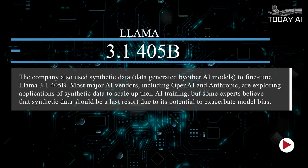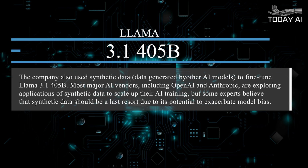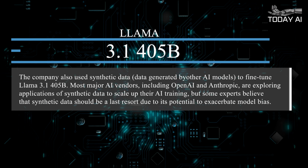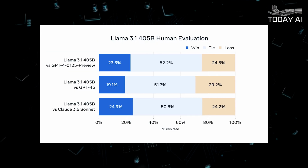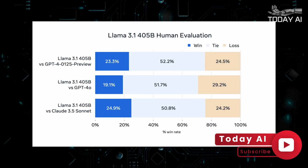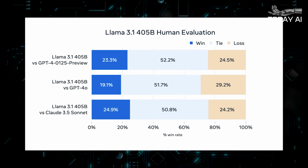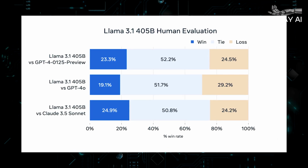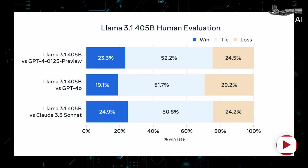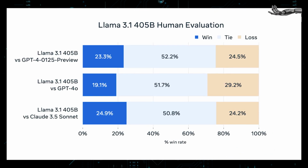Most major AI vendors, including OpenAI and Anthropic, are exploring applications of synthetic data to scale up their AI training, but some experts believe that synthetic data should be a last resort due to its potential to exacerbate model bias. For its part, Meta insists that it carefully balanced Llama 3.1 405B's training data, but declined to reveal exactly where the data came from, outside of web pages and public web files. Many generative AI vendors see training data as a competitive advantage, and so keep it and any information pertaining to it close to the chest. But training data details are also a potential source of IP-related lawsuits, another disincentive for companies to reveal much.